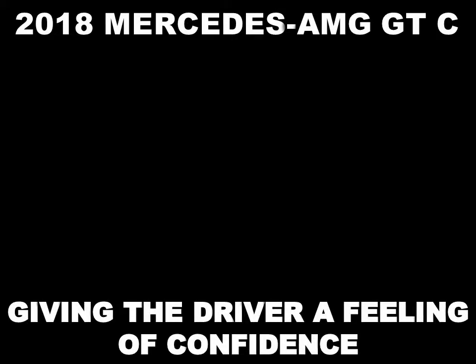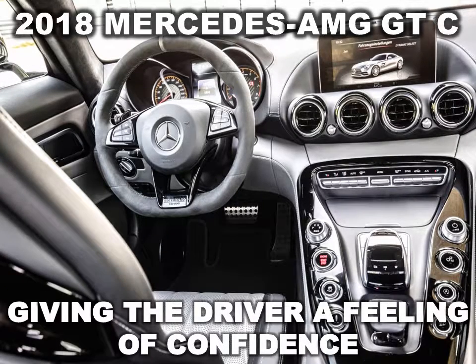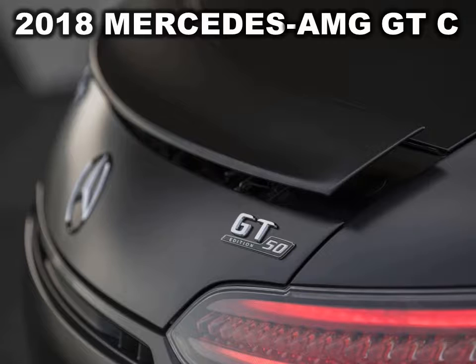GT Cs include a standard sports exhaust activated at the tap of a button. In quiet mode, it's as silent as a C-Class. Turned on, the exhaust snarls and snaps. A hastily recorded version of it is now this writer's ringtone, and you'll probably want to do the same.